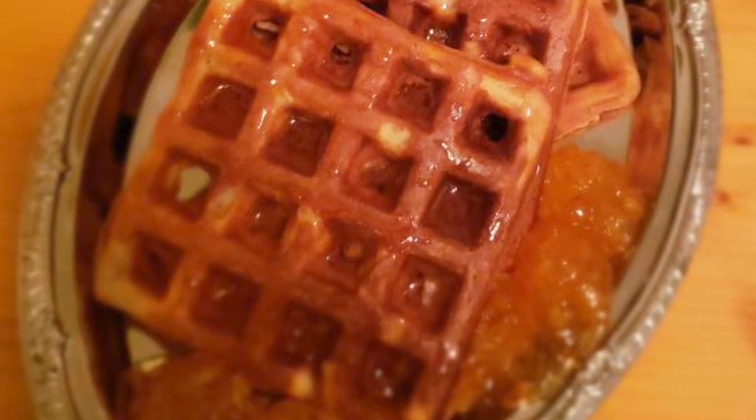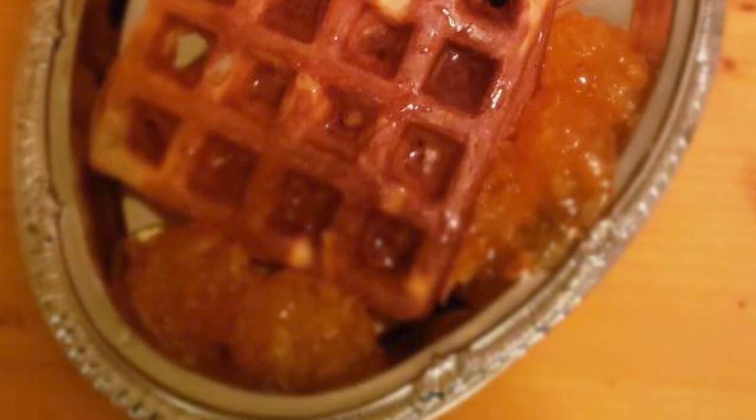How was that glaze? Not too sweet, right? It was a little bit subtle, because it complimented the peanut butter.